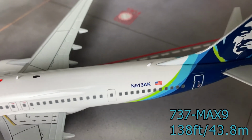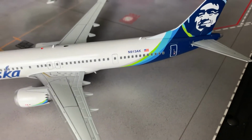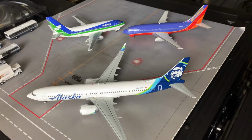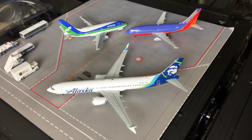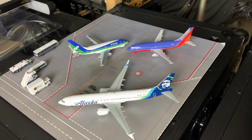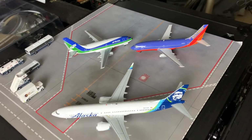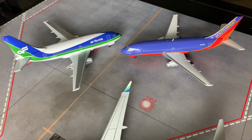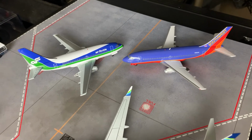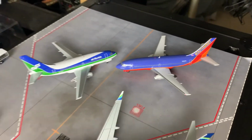First time I saw this plane in real life, I was just in shock. I'm like, look how big that thing is. You know, for a 737, that is a beast. If you're wondering if the 500 and 600 versions are smaller than the 200 or 100, no, they're not. It's close, very close to the 200, but it is a little bigger.